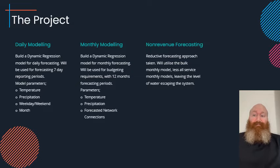The bulk forecasting model created uses a reductive calculation for non-revenue water, with bulk water minus metered and non-metered water giving a prediction for non-revenue water for each of the given billing periods.